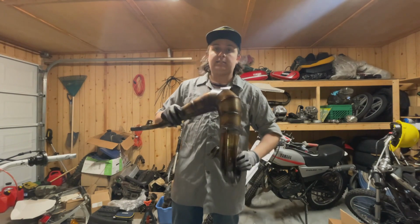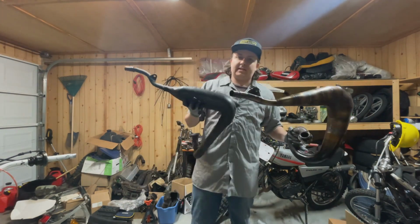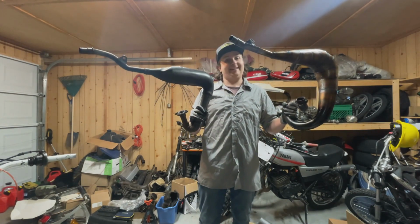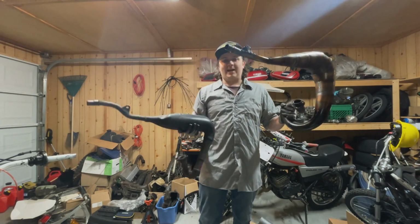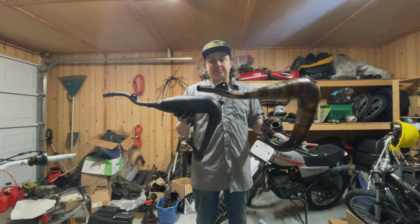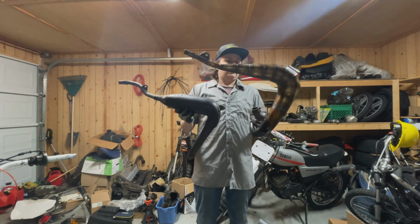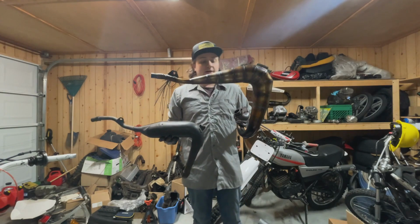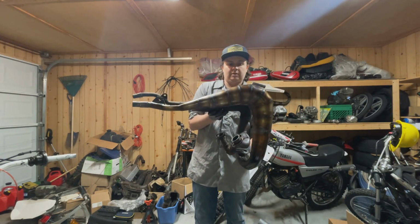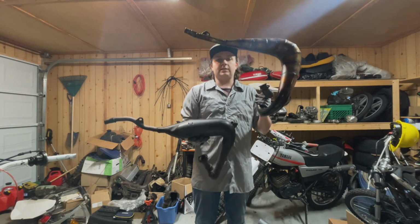I'm gonna show you guys this versus a stock pipe so you can kind of see the differences. The first thing that I notice is that I can barely hold this one up like this. It's just way too heavy, whereas this one is a lot lighter, so there is some weight savings here as well, guys. I'm not gonna lie, not just performance, but also weight savings. As you can see, the header on the aftermarket one is a lot thicker. The actual bulge of it is a lot bigger. There's obviously no restriction on the inside.